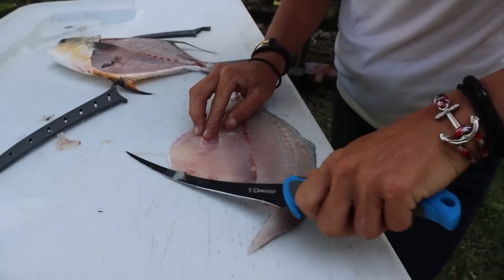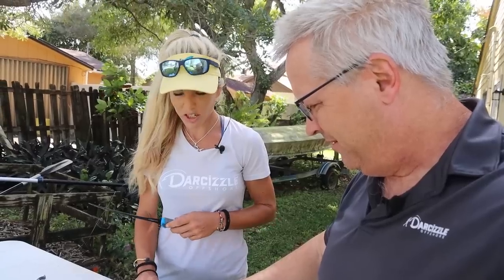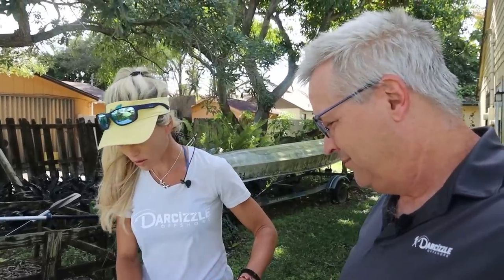Just getting a little bit of that belly meat off. Do you wanna leave the skin on? What do you think? I don't know. I think a lot of people leave it on. It's just like a Florida pompano. A lot of people leave the pompano skin on too. Let's leave it on. Okay, cool. Do you wanna leave one on, take one off maybe? Okay, yeah.